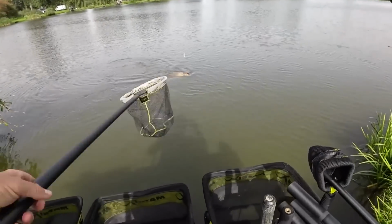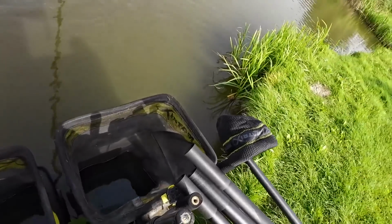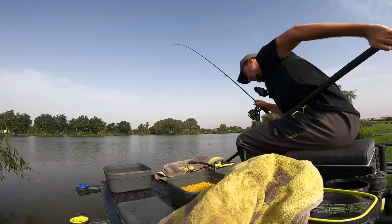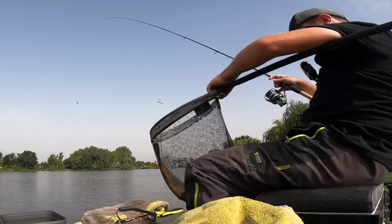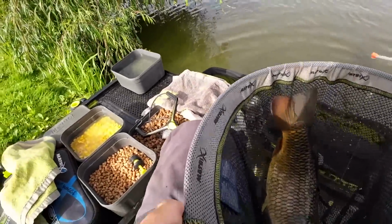There we go. Come on, get your mouth up. Not going to open his mouth, is it? Head first and a shuffle. There we go, first scoop. Well, that's a good start. Use a spread block. There we go, get that one. Fantastic fish, first fish on the Waggler.